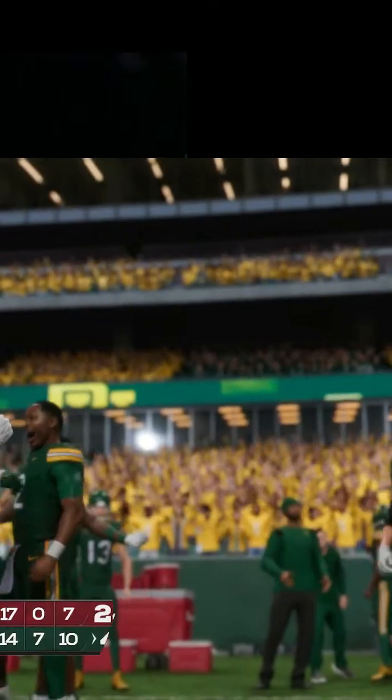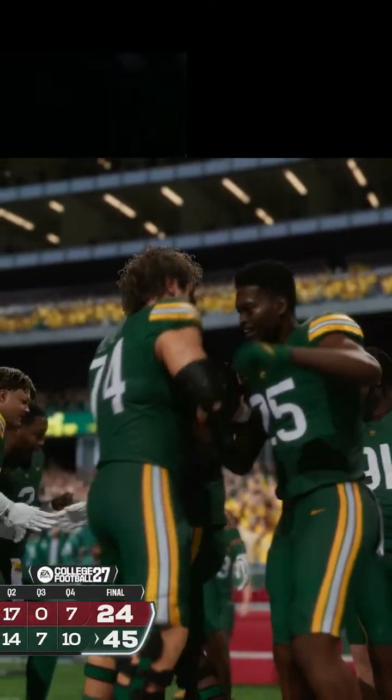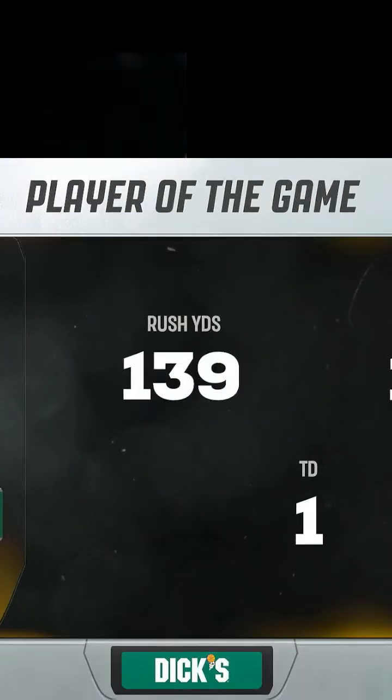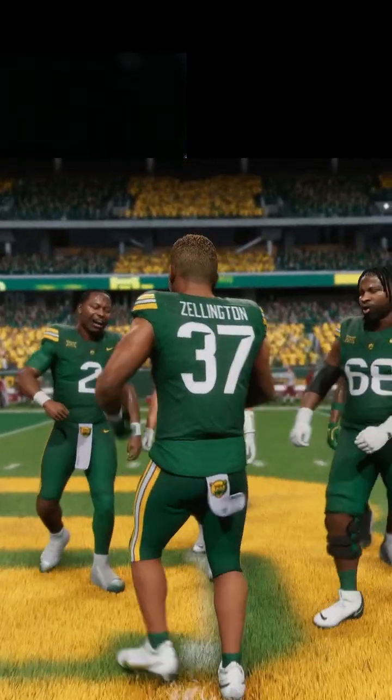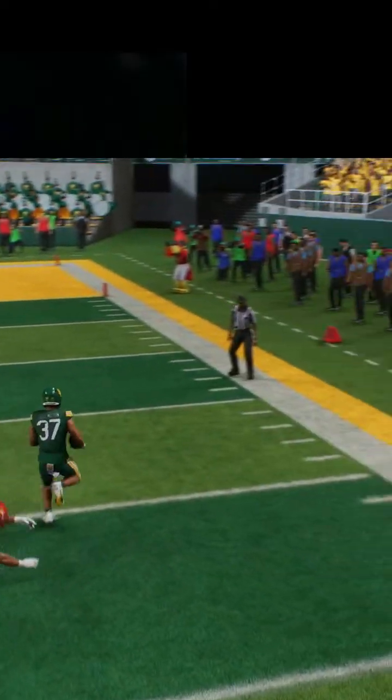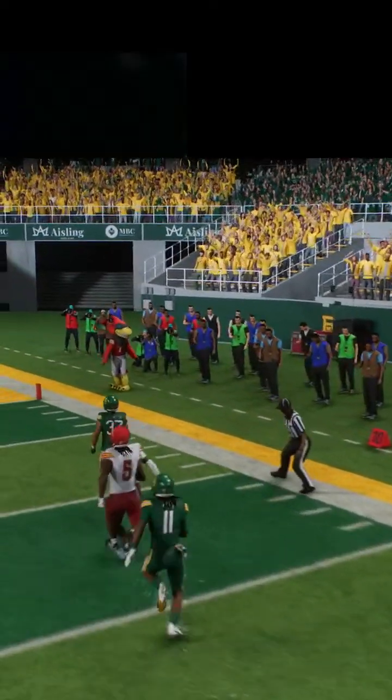A strong, methodical, workmanlike effort from this team. No frills, just get the job done and get the win. I love when you describe my teams like that. Just consistent, methodical, strong. I don't have to do things special every single week. All I'm supposed to do is get the W, and that's what they did.